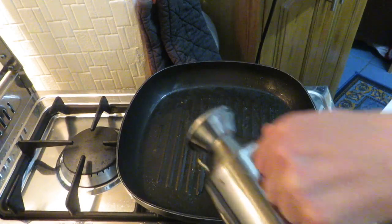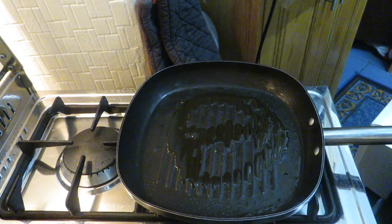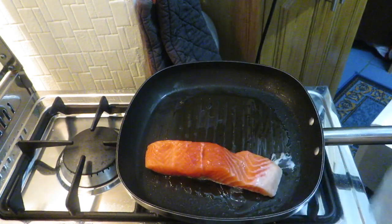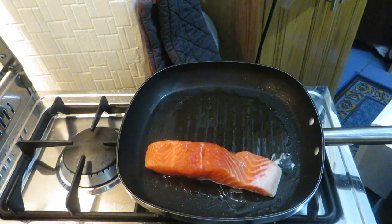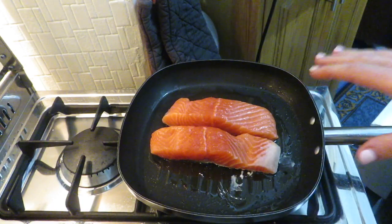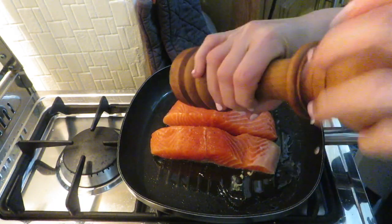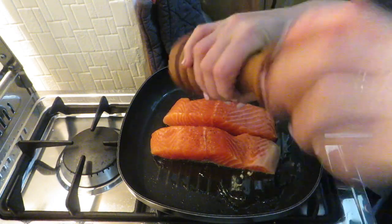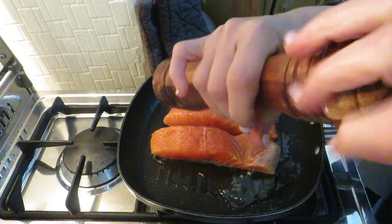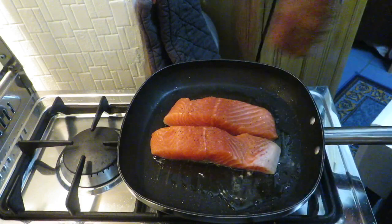I always love eating fish, especially salmon, wild caught salmon. I'm going to put the fish skin down first. Now obviously this is a lot of fish for me, so I always tend to cook in bulk. Some salt, Himalayan rock salt, and some black pepper, and that's all that it is. So I'm just going to let that cook, and then I'm going to show you the vegetables that will accompany it.